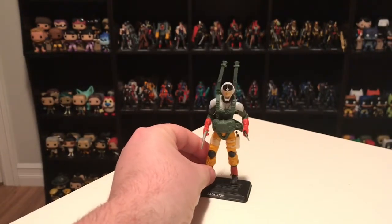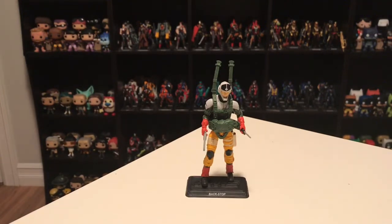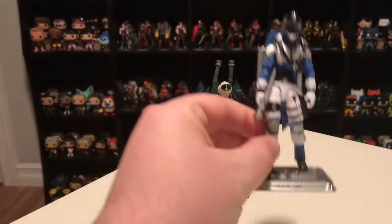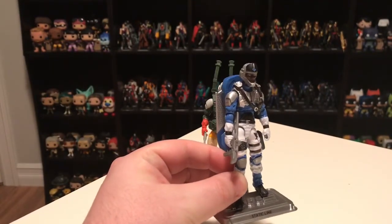And yeah, so that's Backstop. Kind of an odd choice, again, to have a tank driver be a parachute figure, but I don't really care about any of that. I'm just happy to get a new character. And his head there is a reuse of a convention figure the year before.